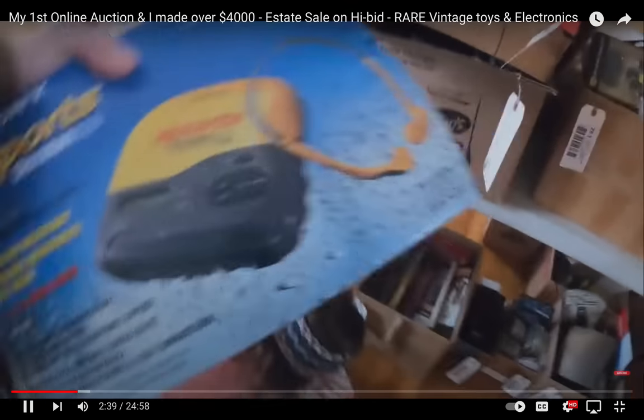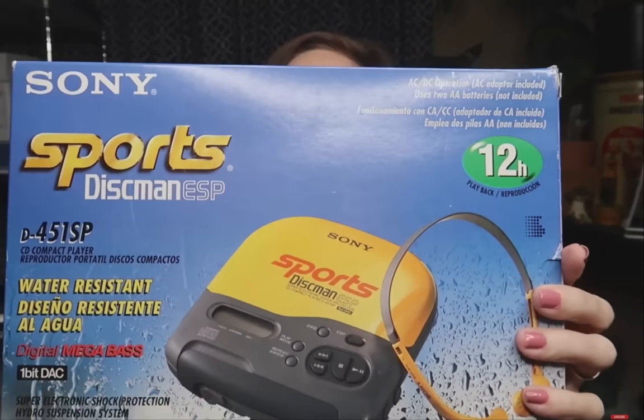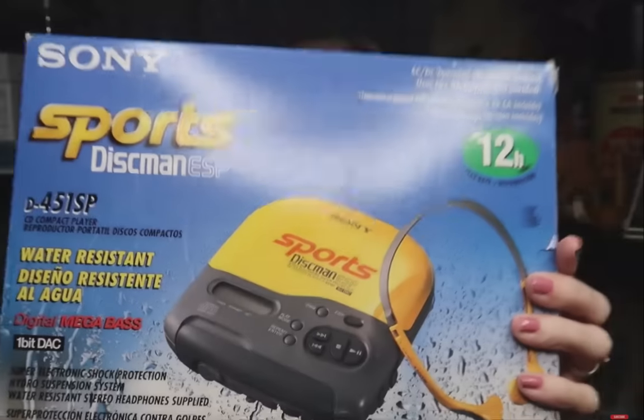Okay guys, so if you all weren't already just a teensy bit jealous, you are about to be, because I only paid $25 for this next lot and I'm just gonna go ahead and start with the heavy hitter first. This is the Sony Sports all-weather Discman. I have opened it. Some of the stuff that I got from this auction was not new in the box. It was just put back in the box.